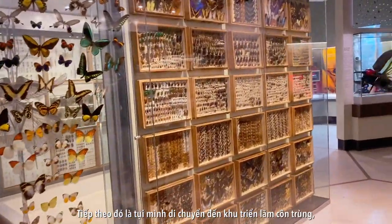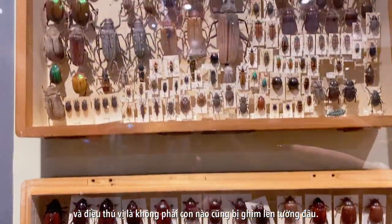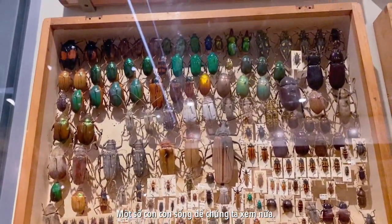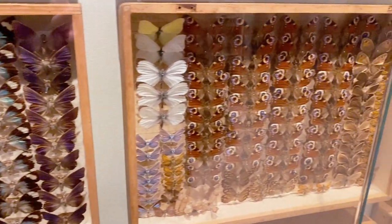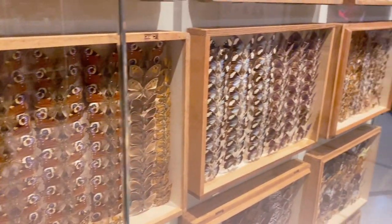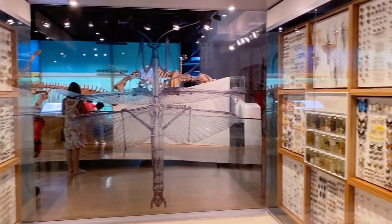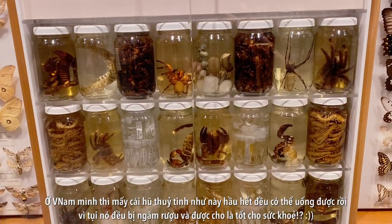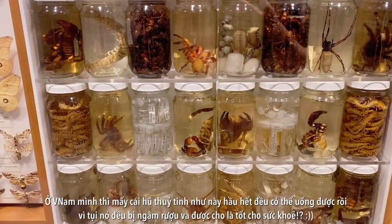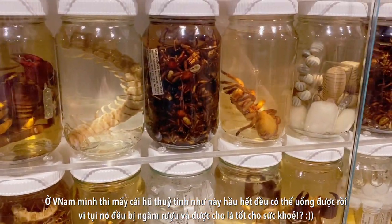Then we navigate to the insects exhibit, and the interesting thing is that not all of them are pinned against the wall. Some insects are alive for us to see too. In Vietnam, glass jars containing creatures like this are mostly drinkable because they are soaked in alcohol and believed to be good for health.